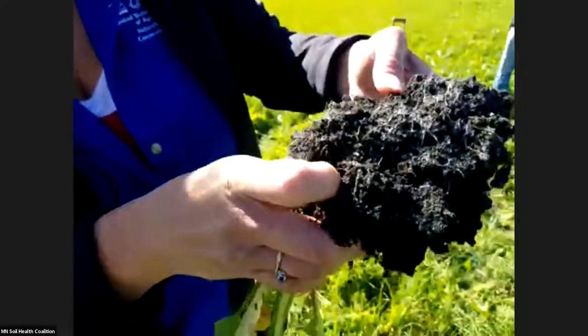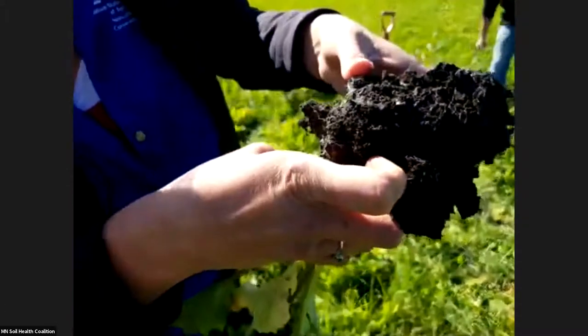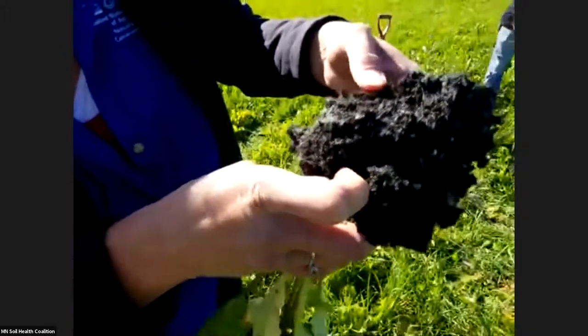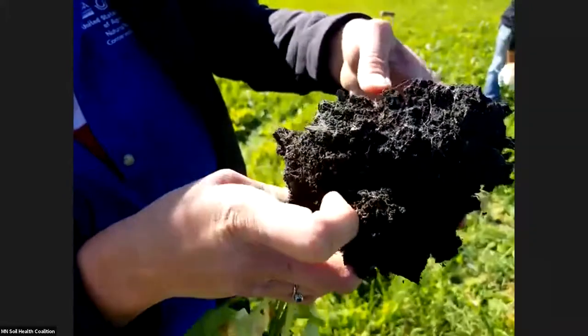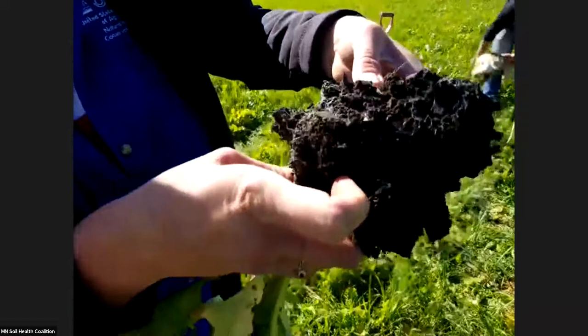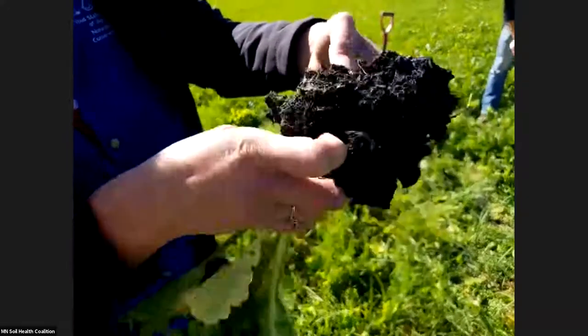So this, what we're showing you there, do you see all those fine little white hairs? So those are actually, so what Matt's saying, those mycorrhizal fungi. So that's what we're seeing here. And that's what the oats help to form, those beneficial relationships. And the reason this is so important.